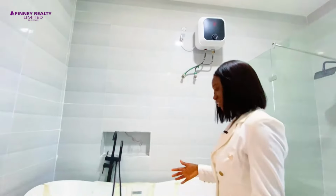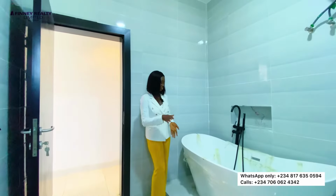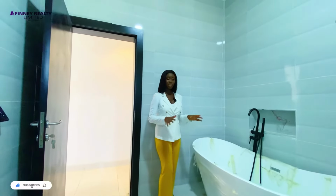I like the fact that it feels spacious. You can move around. You can give your wife breakfast in the bathroom here. Strawberries and grapes. It's all yours basically. Just pay and move into this home. Everything is ready for you.